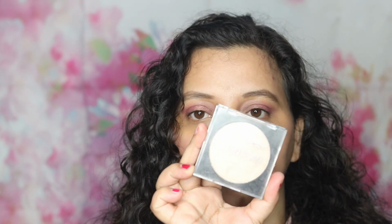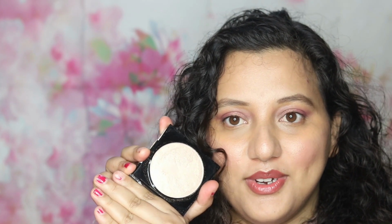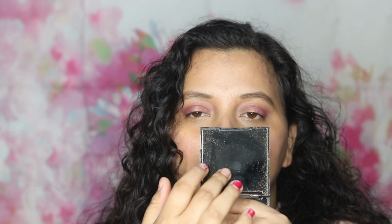Let's talk about a highlighter that I feel is very underrated. This is from the brand LA Colors, and it's their Strobing Illuminating Powder. Here you're getting this. Wow, this is so blinding. It is not even able to catch the true color on camera because of how blinding it is. So you get a separator like this, you get a mirror which is of very good quality, some space here, there was an applicator.